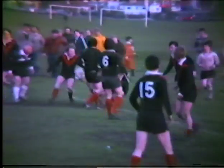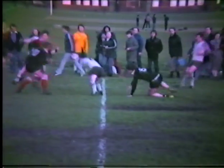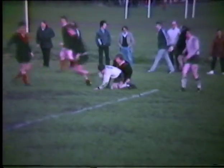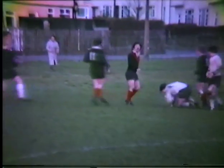Burley number 8 making his way forward again. Well tackled by West Bank, but the number 7's off again. He's up, he was tackled, he was up again. He's off, they're having difficulty stopping him. 15 yards by the number 7, fine run there. And the number 13 making a good strong run there. The game hotting up a bit now.